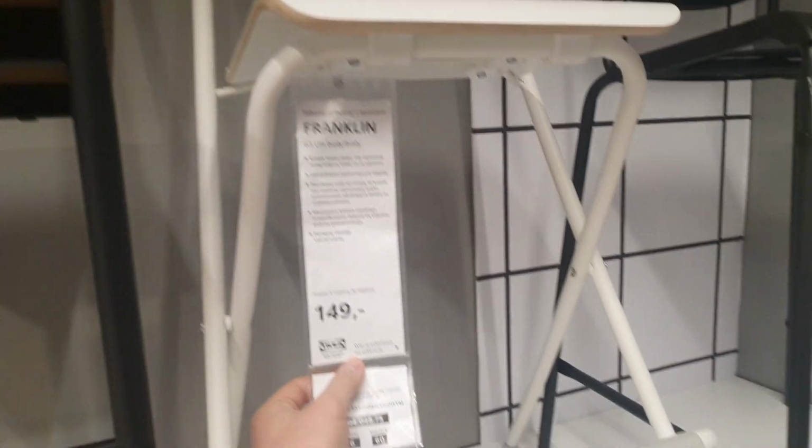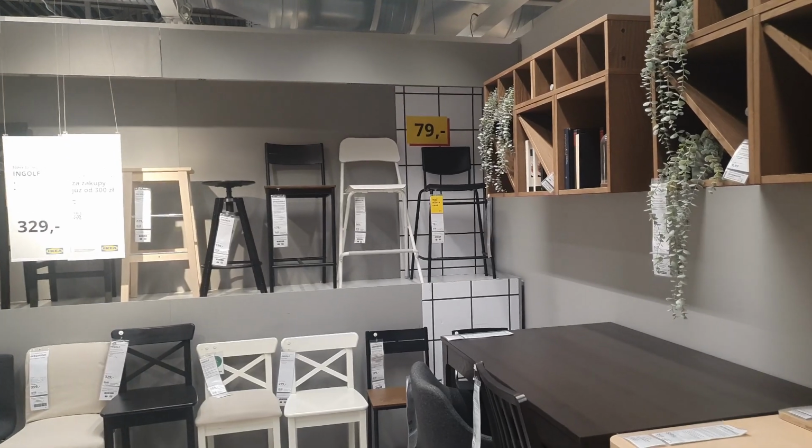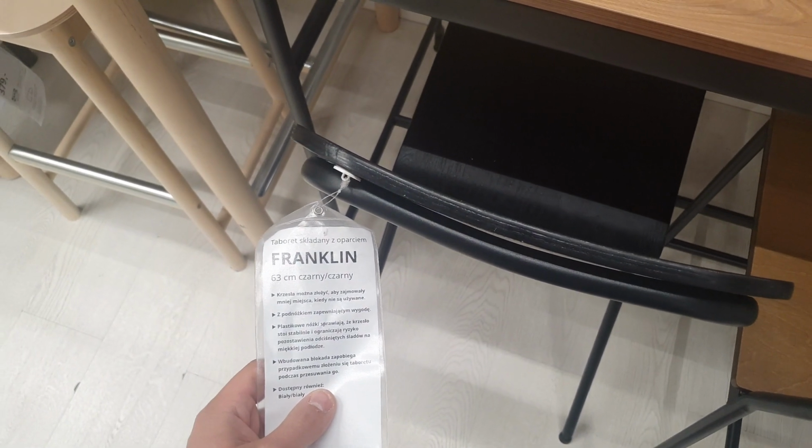And by the way, I don't remember Franklin being that color. Anyways, I think IKEA is a little racist here. This one is just much more accurate.